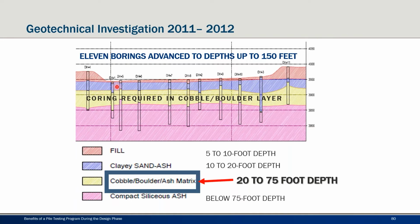We came back and did a full geotechnical investigation with 11 borings total, all the way across. We drilled next to the railroad tracks, and this boulder layer was prevalent throughout. This was an outlier right here. For whatever reason, we didn't hit any boulders, but basically the boulder layer was encountered anywhere from 20 to 75 feet in depth. 20 feet is a pretty shallow depth to support a pile for such a large structure. So that's where the benefits of the pile testing program came in.